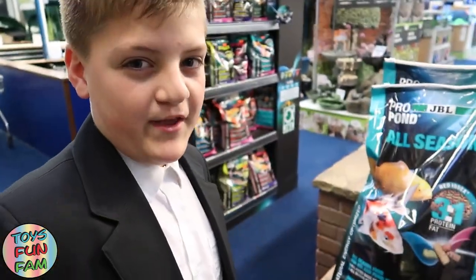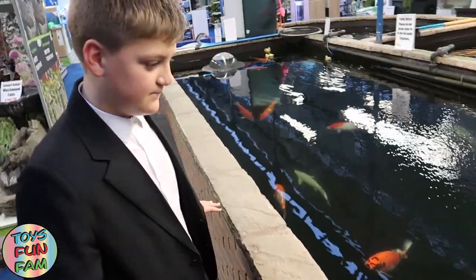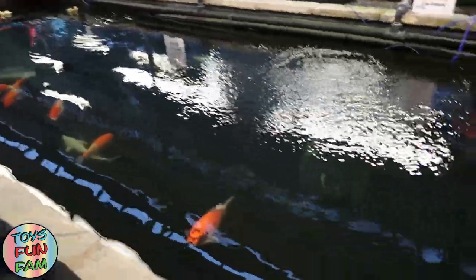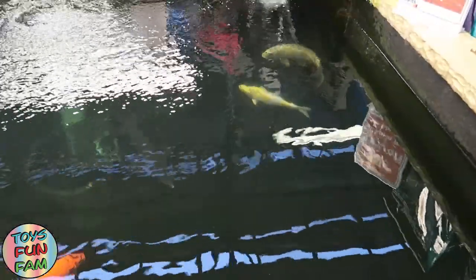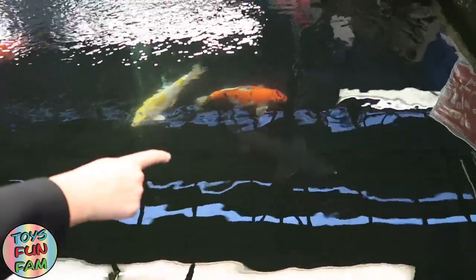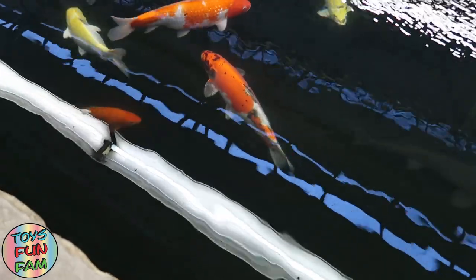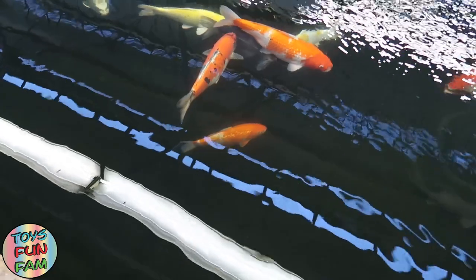Now here's the big boys. In a very big tank. Look at them two there. I don't know if you can see, but there's a black one down there. Oh yeah, that's the sturgeon. Oh, he's coming to say hello. Hello. Look at that yellow one, bright yellow. Little duck.